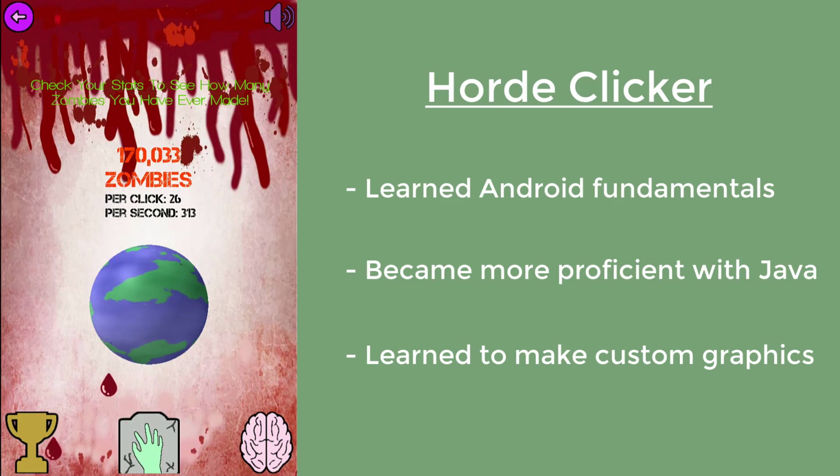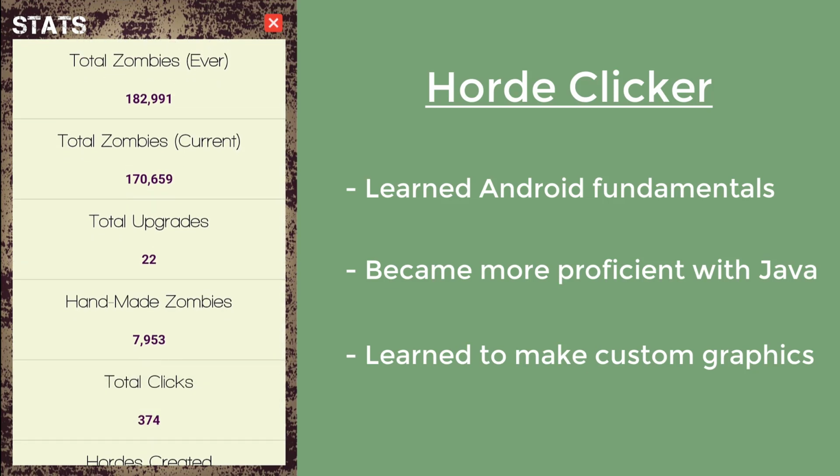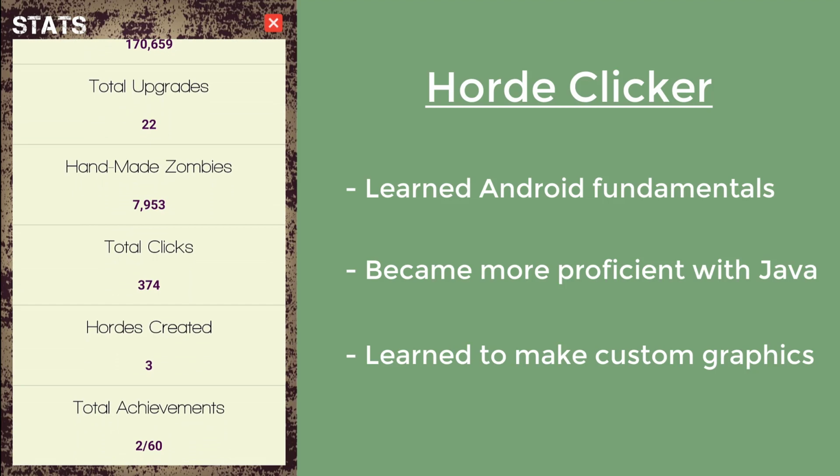And then finally, on the right side, we have the brain, which has various stats. So it tells you how many zombies you've created, how many upgrades you have, how many clicks you've done, and all of that.